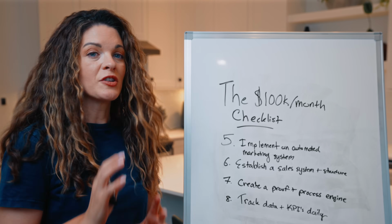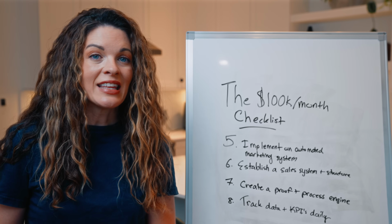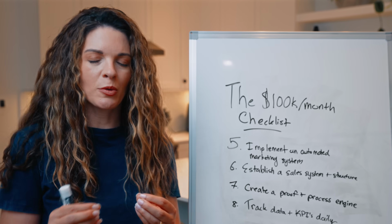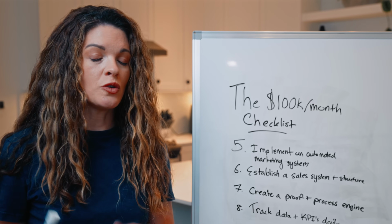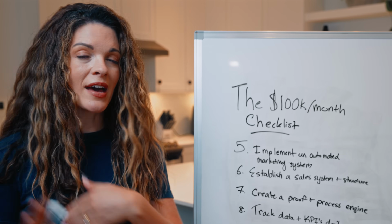And then the final piece of the checklist is tracking data and KPIs daily. You have to be on this. And it sounds so unsexy, but it is the most important part of running a business. You got to know your numbers inside and out so you can make decisions from logic as opposed to emotion. And you can get off of that emotional roller coaster.